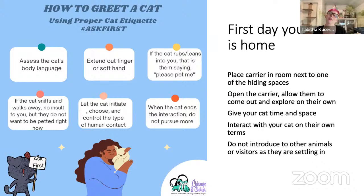So what we're going to do is allow that cat to just adjust to that new environment, and later on we can have visitors. And also when it comes to introducing that cat to even your kids in some cases, but to your dog or other cats, we are not going to do that on the first or even the second day. We're going to give them some time to adjust to that bedroom or room, wherever you happen to put them. You're going to interact with the cat on their own terms.